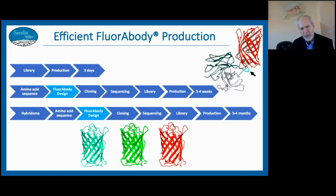So a library, we've got glycerol stocks, grow it up in 3 days. The critical part of this is FluorAbody design. We turn this into a completely controlled system ready for large scale production. FluorAbody design, linker design, all the things important we have mastered and turned into an art. If you look at the FluorAbodies that we do them in three colors, cerulean, red fluorescent protein, but look at the one in the middle.